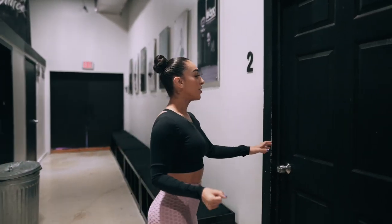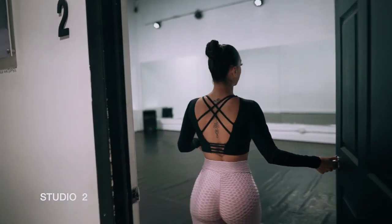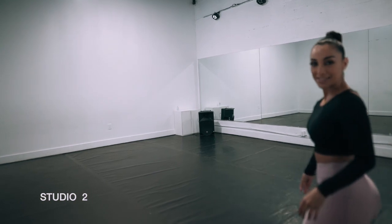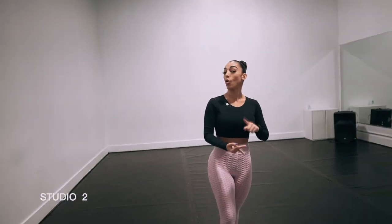Once you come over here, this is Studio 2. Studio 1 is their black box, and we'll show you that in a bit. Studio 2 is over here. It's a big open space. You can use the rooms to teach your classes, host rehearsals, or rent out the rooms.